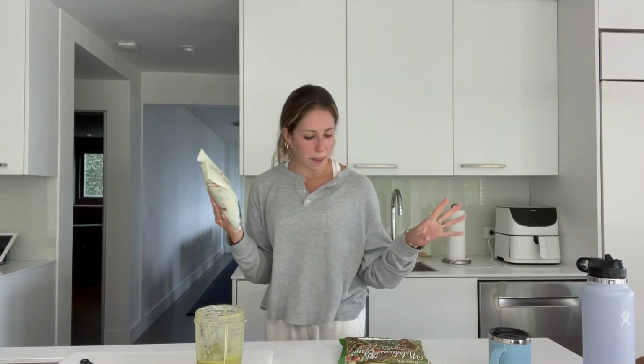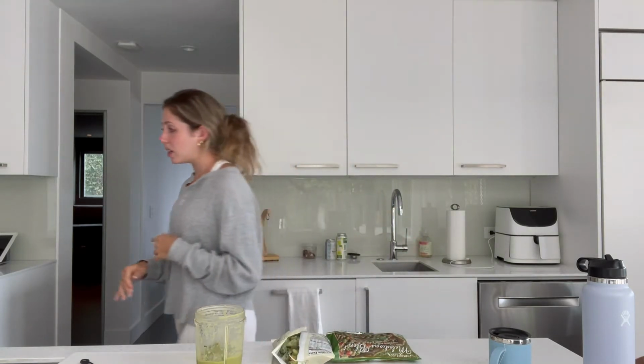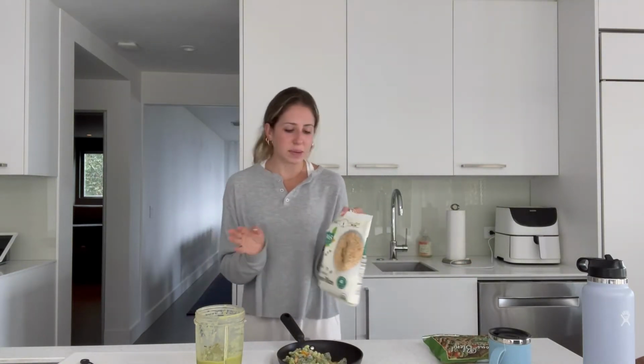So I think I'm gonna do a mix of both. I really like this one, but I wanna try this one. Honestly, it looks pretty good. I think I'm gonna warm this up on the stove because I'm in no rush. I have to microwave it. I'm gonna start by heating this one up. And I took out some rice and I'm just gonna microwave some rice to put under this.